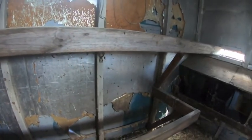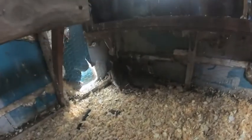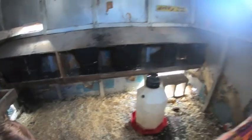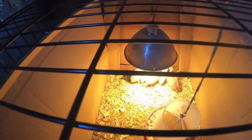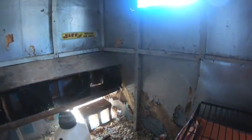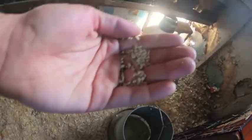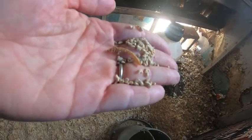So anyways, as I was saying, we got these guys to kind of keep the ticks under control. And then we got some new guys down in here. There's a duck. And then there's 5 other guineas. There's 2 whites, 2 grays, and then just a standard, I don't know what you call them. But they just get a mix of chick starter, and I threw some mealworms in there for them as well.